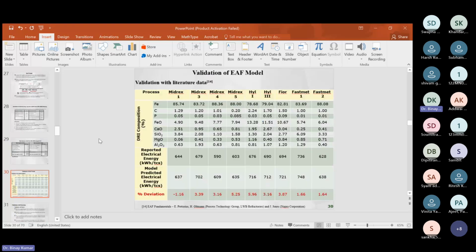After that, we have also validated our electric arc furnace model with the literature data. And for that, we have taken different types of DRI that are produced from different routes like the Midrex process as well as HYL or Fastmet processes. In literature and in our model, we have taken the same composition of the DRI for producing the crude steel in the electric arc furnace, and we have compared the reported electric energy per ton of crude steel with our model predicted electrical energy, and we have found that in all the cases the deviation is within 6%. So we can say that the electric arc furnace model gives satisfactory results.